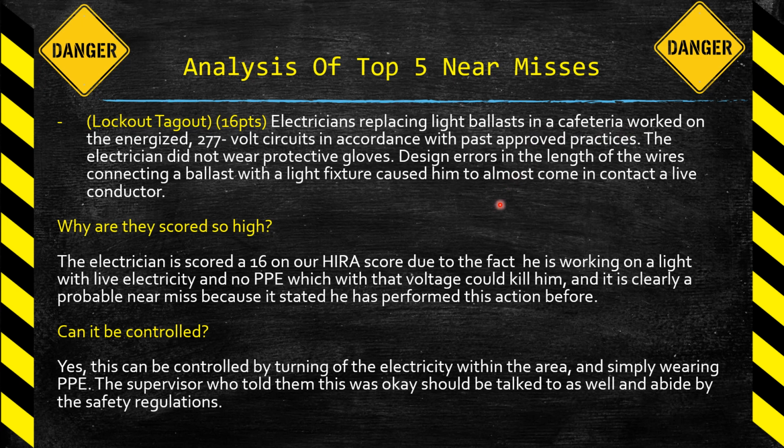And it's also important to note that there was no PPE worn when doing this process. It scored so high on our high risk scale due to working with no lockout tagout precautions and also not having any PPE with such a high voltage, which could kill this electrician.